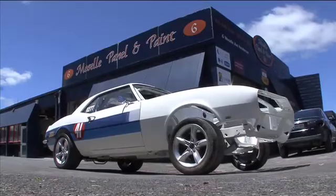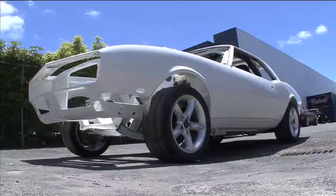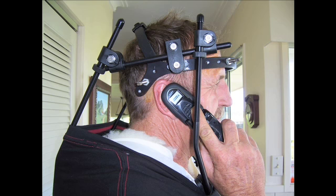And you can see from these progress shots that the car is taking little steps all the time to looking absolutely mint again. And while we haven't got any progress shots of owner Bruce Kett, we understand that he's also taking little steps to looking like new again.